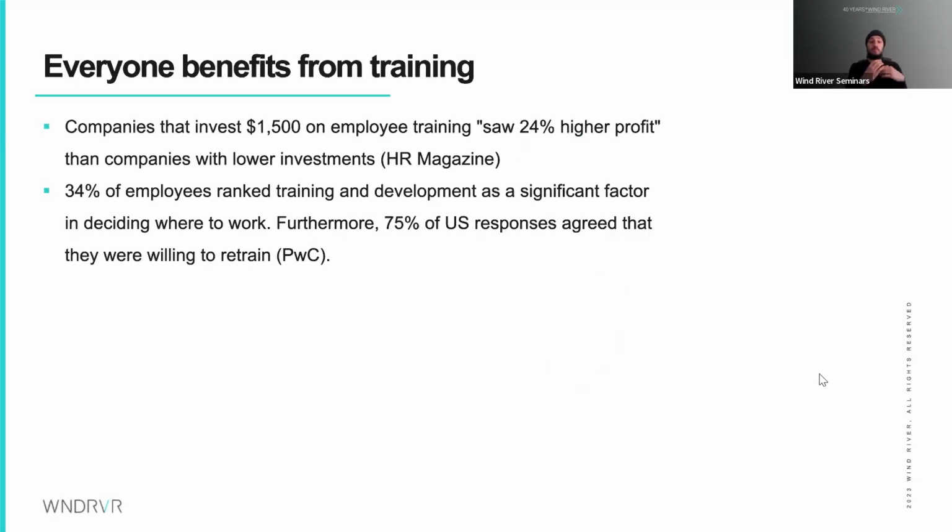Training is something that everybody is aware of, but it's also something that benefits everybody. Here are just a few quick stats. Companies that invest $1,500 in training saw 24% higher profit than companies with lower investments. And 34% of employees ranked training and development as a significant factor in deciding where to work.